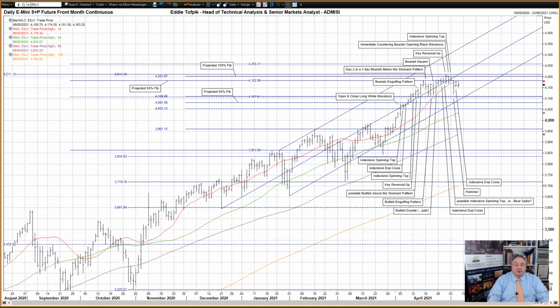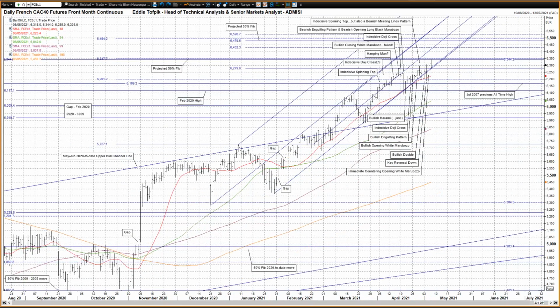Further overhead, we still have the projected 100% Fibonacci level at 42.02, and then the middle tine, currently at 42.10, of the December 2020 to early February 2021 bullish Andrews pitchfork. As I've mentioned these past days, this recent narrowing of ranges and squashing of markets between supports and resistances usually indicates a big move once it stops. Well, 2 days ago it stopped, but it looks like it might be building up again. So far today, nothing. We're either side of yesterday's close and looking like a version of yesterday's indecisive pattern right now.